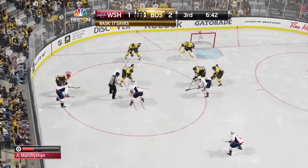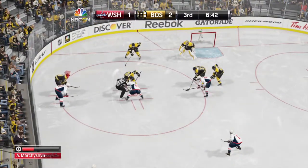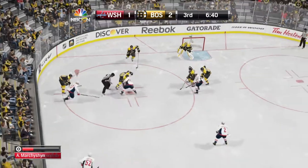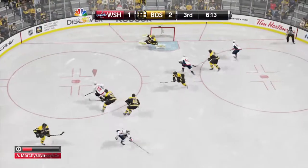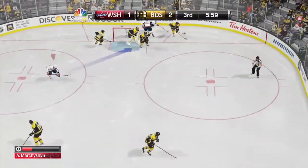Rask has been the one key reason that his team's been able to hold on to this lead. He's faced a high percentage of top quality shots. He's stopped virtually everything. Hammered. Huge stop by Rask.